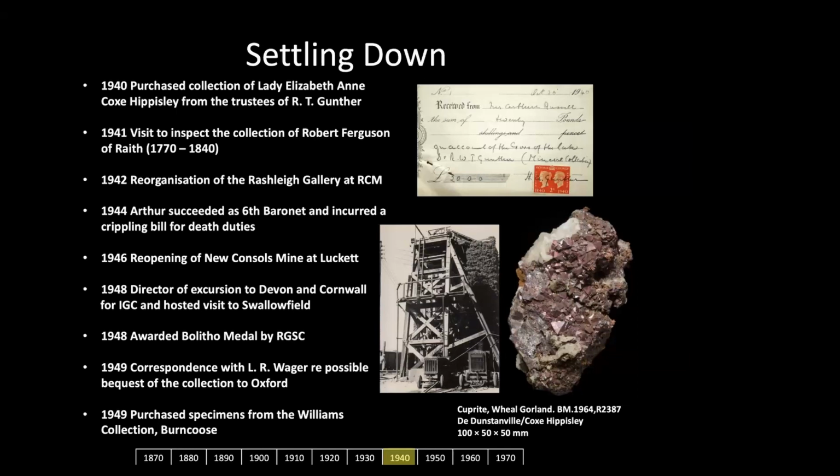And then in 1941, he started to pursue fairly earnestly the collection of Robert Ferguson of Raith up in Scotland. So this is sort of north and east of Edinburgh on the north side of the Firth of Forth. This was a very fine Scottish collection with a lot of important sort of European and world specimens in it. But the family didn't want to sell. And Arthur tried through various different routes and different contacts over a long period of time to acquire that.